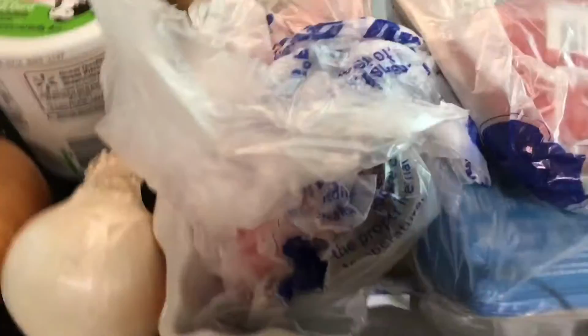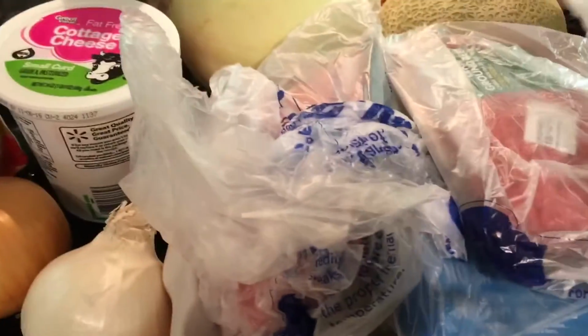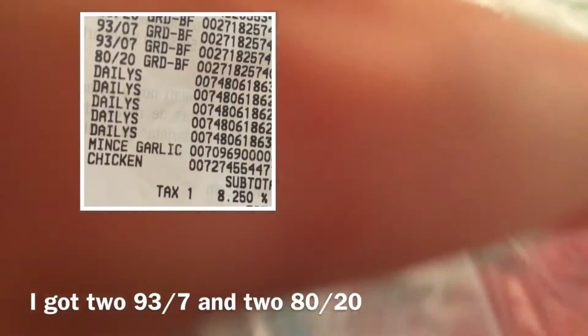And the rest, 2 things of ground turkey. The rest is all hamburger meat. So I think the hamburger meat is lean. Oh, watch my finger there. It is 93.7, so it's extra lean actually.